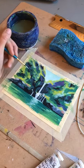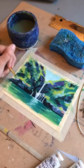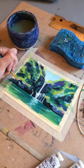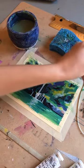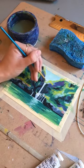Now, again, I said I was switching between highlights and shadows. Here I am going straight into highlights. Again, that's just me kind of going with whatever at the moment.